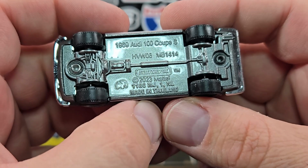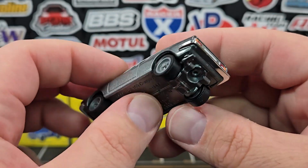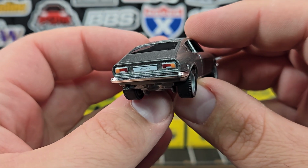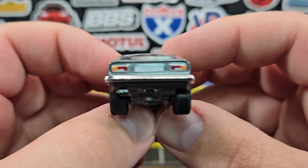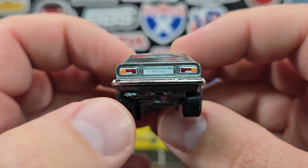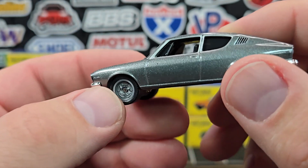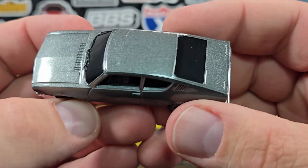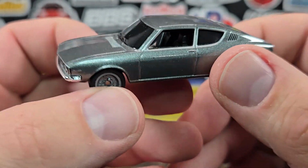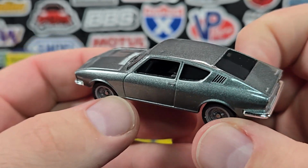1414 is the main number for this brand spanking new casting. Very, very cool to see a metal base on that one, though. See some chrome bits that is part of either the casting or the interior. We'll take a look at it in a minute. Decals on the back look pretty good. A little itty bitty, teeny tiny exhaust there on the bottom. And then super dark tinted windows. I mean, ridiculously dark tinted windows. They're almost black, which is just crazy.